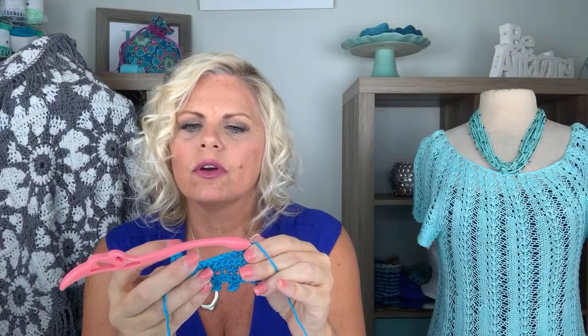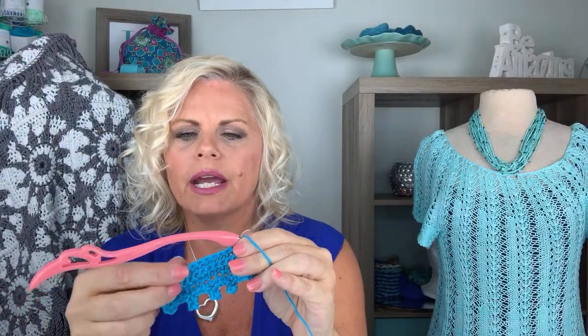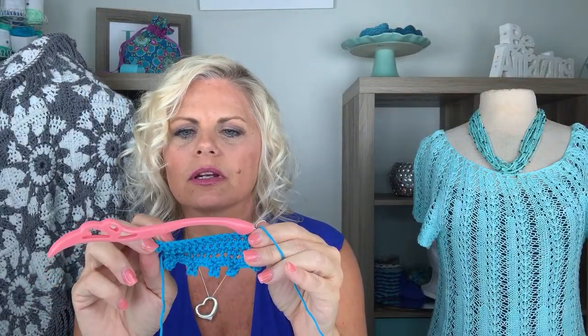So we're going to go back here and count, and because the picot has a slip stitch, you might count that mistakenly as your first stitch, and it's not. So we're going to count 1, 2, 3, 4, 5, 6, 7, 8, 10, 11, 12. I was right. This is the 13th stitch.